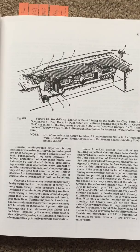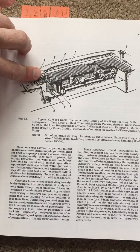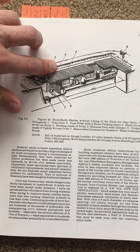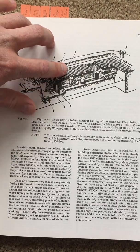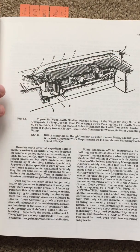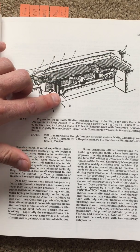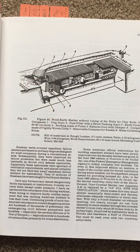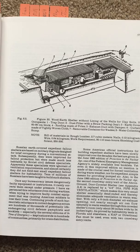So, wood-earth shelter without lining of the walls for clay soils, 10 occupants. There's a trapdoor, dust filters with straw packing, hay, earth covering 60 to 80 centimeters thick, roofing made of poles, exhaust ducts over here with damper, curtain, where is it? A curtain made of tightly woven cloth, removable container for waste, water collecting sump. Bill of materials is rough lumber, 2.7 cubic meters, nails, 0.12 kilogram, wire, 0.64 kilogram, work requirement, 90 to 110 man hours, shielding coefficient 250 to 300.